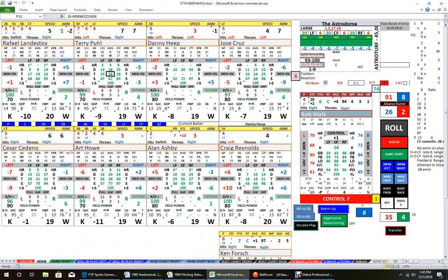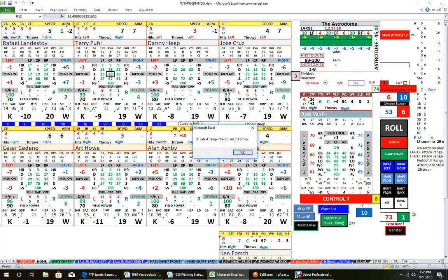Brings up Danny Heap. Then he gets a probable out. The six is within out the hit range. 10 doesn't mean anything. 53 will be a fly ball to left field, and it's semi close to the fielder. So we'll go 7F, and fielder's 4. So it'll be a hit on a roll of 3 or less, and we rolled a 1, of course we did.